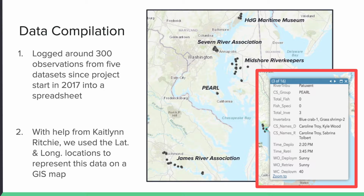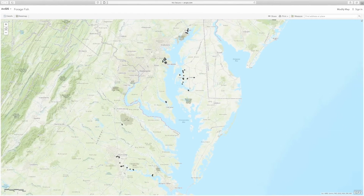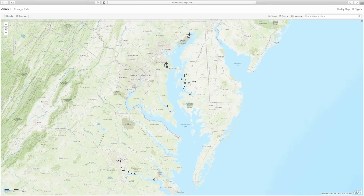These 4 groups sampled in distant regions, giving us a wide window into species variation along the bay. At that time, combined with my own contributions from the summer, there are around 300 samplings total to compile into the forage fish spreadsheet. Thanks to Caitlin Ritchie of Pearl, who used latitude and longitude locations of each sampling site to create an interactive GIS map, one is able to look at the exact locations of each individual forage fish sampling site from previous years.